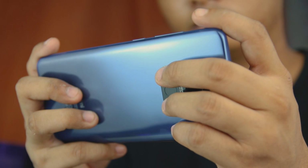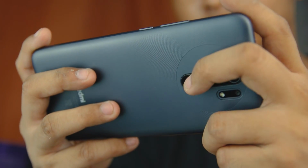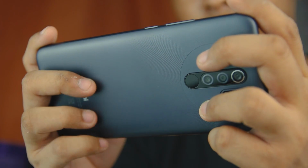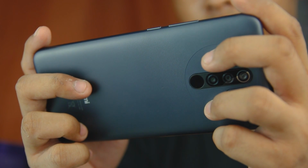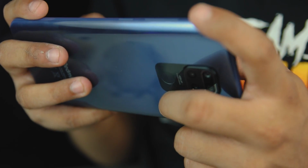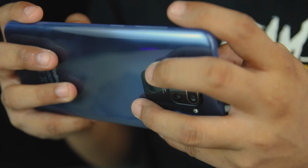On Redmi 9 I used to stretch my fingers to not touch the cameras, while on Redmi Note 9 I tend to position my fingers like this, and this is a bit awkward. Although, for me, this is more comfortable than the Redmi Note 9. Imagine playing Mobile Legends and FPS games. I tend to exert more force here on my left hand, making it very stressful.